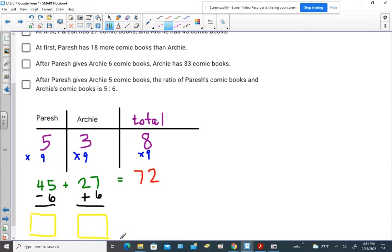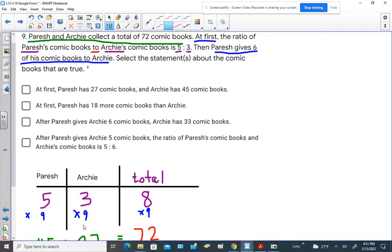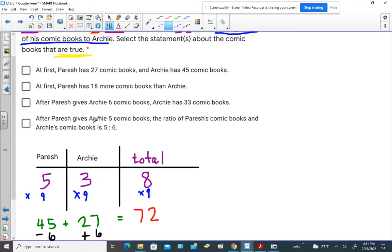All right. So once you have those numbers, which we're going to come back to in a second, let's make sure we understand that we have to pick the true statements here. And there's going to be more than one. So let's go through the first one. At first, Paresh has 27 comic books and Archie has 45 comic books. Is that true? Does Paresh have 27 comic books? Who has 27? Isn't it Archie? It's not Paresh, right? Archie has 45. Is that true? It doesn't look like that's true because it's backwards.